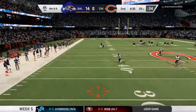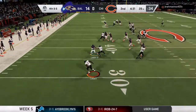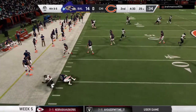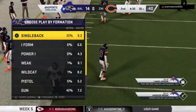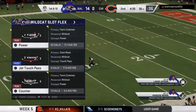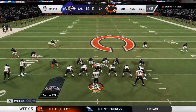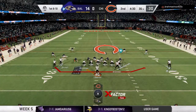Averaging 50 yards a boot so far as this one's away. It's taken to the 26. So possession goes over here on the punt. And the Ravens, they'll take over. 36-yard line. The Raven offense set at the line for this next drive. It's been a good first half so far.